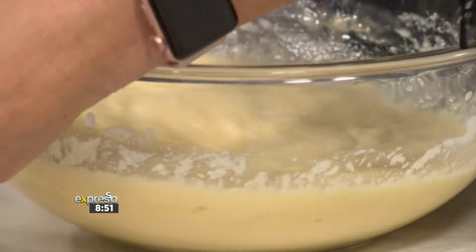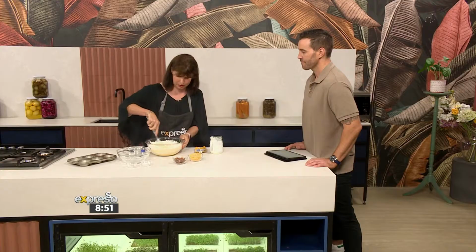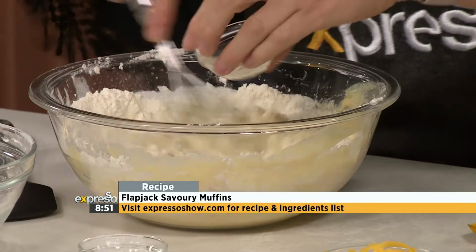And so we're going to mix that all together, add in our flour. This has all been measured out. I'd love to bake like this at home, where someone could just measure out all my ingredients. Well, we've done it for you. You can go to expressoshow.com. We'll bring you the full recipe makeup, and hopefully inspire you to do something nice and different.